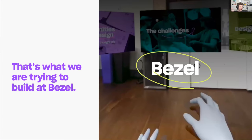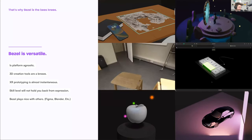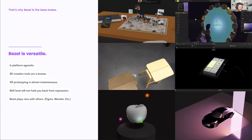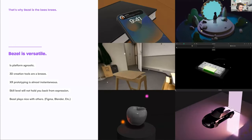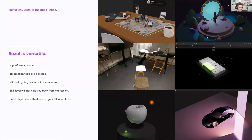And so with all of that knowledge, we're trying to build an accessible tool at Bezel that takes advantage of AR, WebXR, and the browser. As Julian said before, we are a platform agnostic tool that allows anyone to create whatever they want on any device they want. We allow for 3D creation and XR prototyping, AR and VR, and it's instantaneous. We are building it from the ground up to be as accessible as possible for new and experienced users alike.